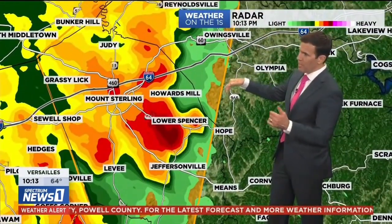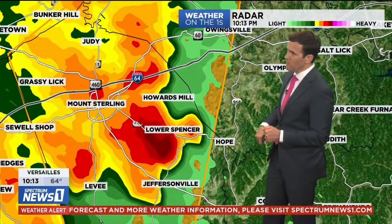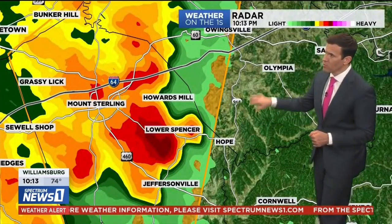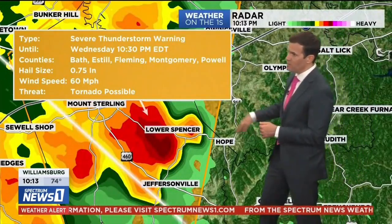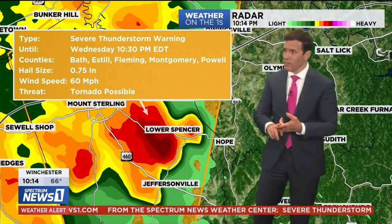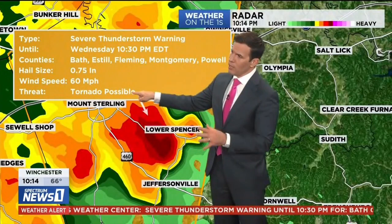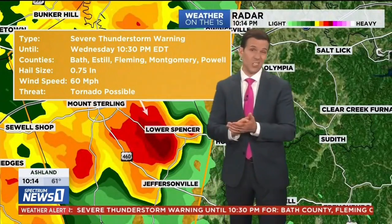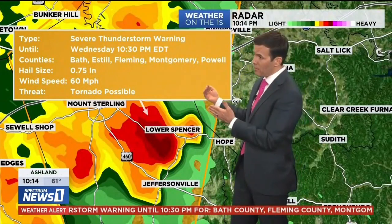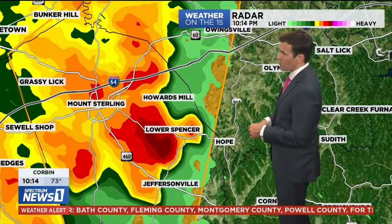That's the edge of the warning right here. We'll see if that gets extended east of there, which would include Olympia, Hope, Salt Lake. You're not under the warning yet. This is the one for Bath, Estill, Fleming, Montgomery, and Powell counties. 60-mile-per-hour winds, still the tag tornado possible. So you keep seeing that tag, and that's because of the history of these storms. Until we can move this line through, you may continue to see just that with this particular line.